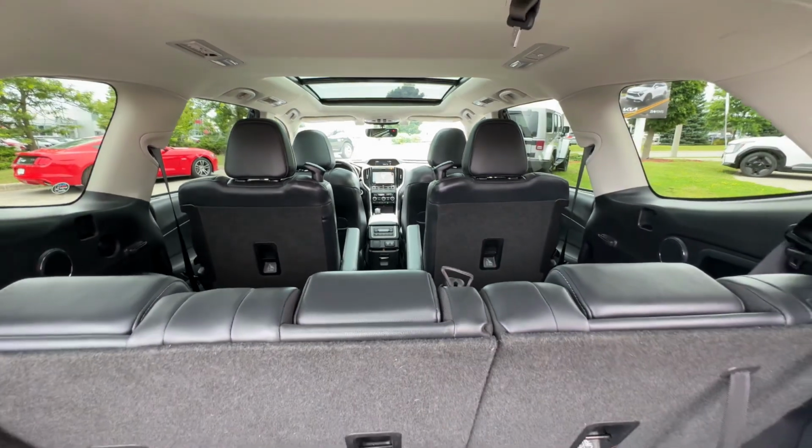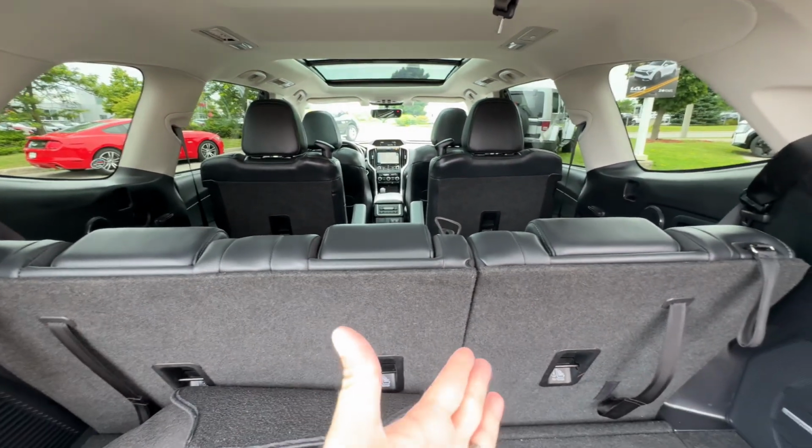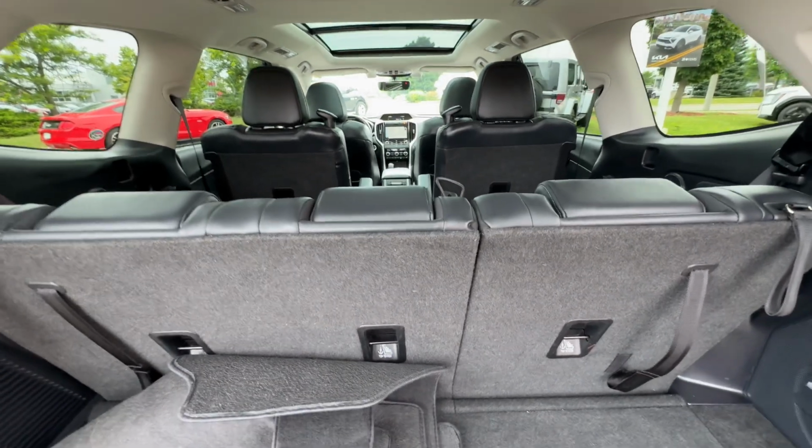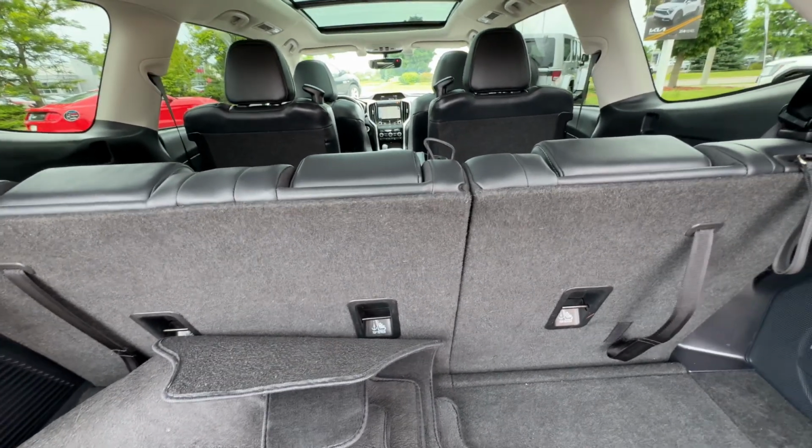So heaven forbid, my gosh, can you imagine if you had this many kids that needed car seats or booster seats? You could squeeze them in, but God bless you for trying. That would be a lot. I'm a dad of 2 and I can't even imagine.